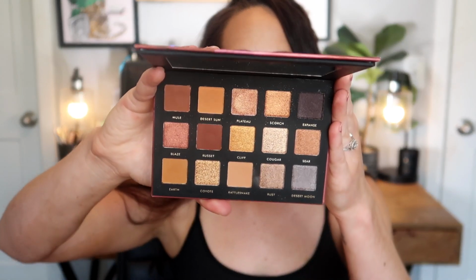So this is the Canyon palette by Alter Ego. This is the dupe for the Natasha Denona bronze palette. It is so beautiful and honestly just really my vibes this year in terms of eyeshadow and makeup. I'm like trying to get myself to have fun with color, but I just keep going back to the bronzy looks. Today I played around with some hot pink, and I did have fun playing around.